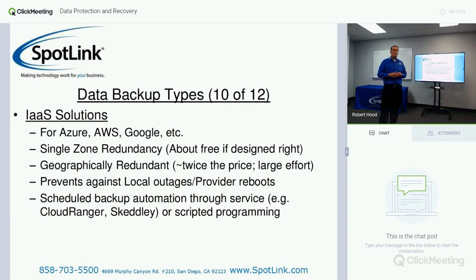Also, having the geographic redundancy also prevents against local outages or provider reboots. One thing a lot of people don't realize is that when you have your infrastructure in the cloud, they will sometimes decide they are going to reboot those systems, and it's their equipment, they can do it. AWS is pretty good about letting you know, Microsoft not so much, but it's not a big deal, so you just have to be ready to work with it.